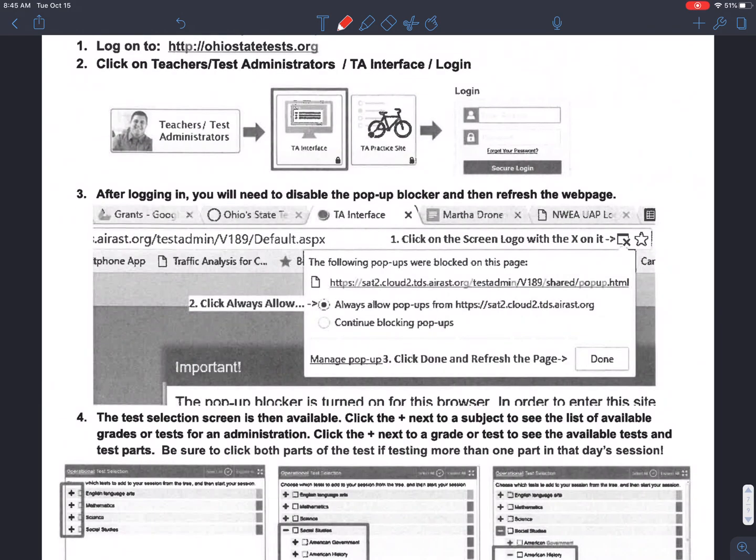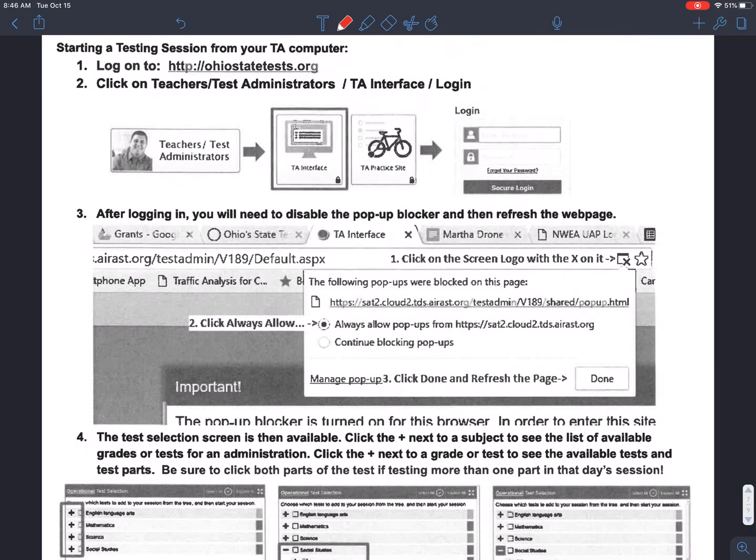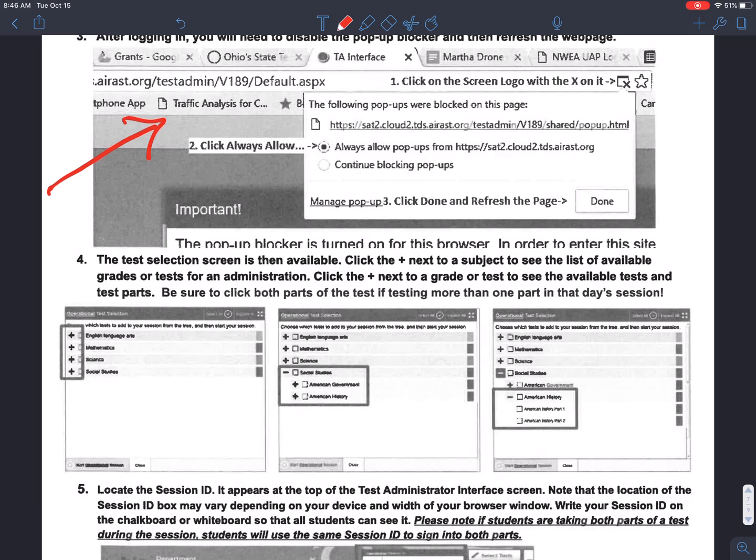Okay, just remember that when you are logging on, sometimes that pop-up blocker will come, and here are some steps to help you remember how to turn off that pop-up blocker. You will not be able to continue on with setting up a test session without that pop-up blocker being disabled. And you may have to do that every single time. So just please remember that, and hopefully these steps will help with that.